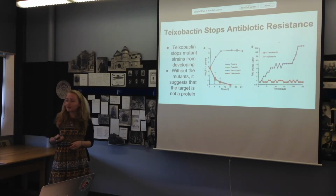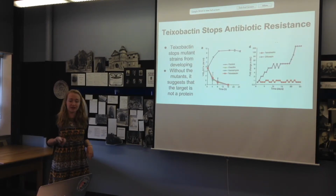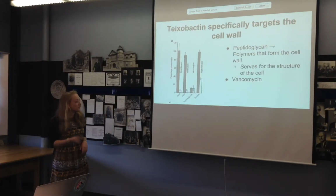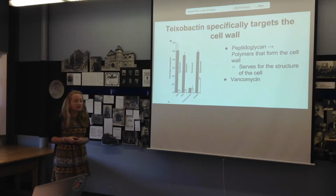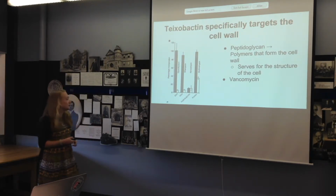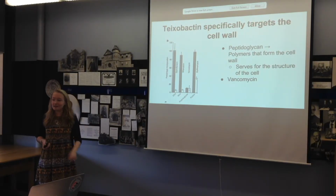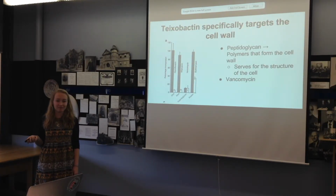Okay, so now that they know that teixobactin is effective over a short period of time and a long period of time, they want to look at the mechanism. What's happening behind this drug to actually make it effective? They're looking at how teixobactin specifically targets the cell wall. What the scientists first do is take DNA, RNA, peptidoglycan, and proteins, and compare them to drugs that they know target those areas. So I want to ask you guys, where do you think teixobactin is targeting?